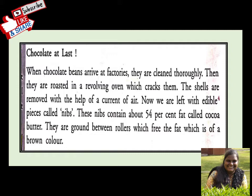When chocolate beans arrive at factories, they are cleaned thoroughly. Then they are roasted in a revolving oven which cracks them. The shells are removed with the help of a current of air. Now we are left with edible pieces called nibs. These nibs contain about 54% fat called cocoa butter. They are ground between rollers which free the fat, which is of a brown color.